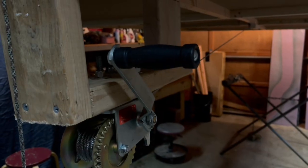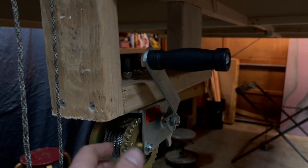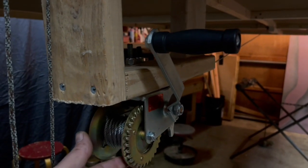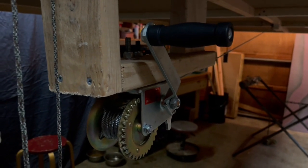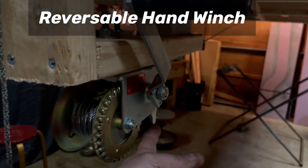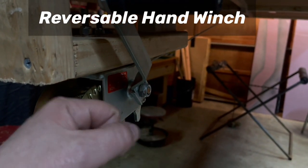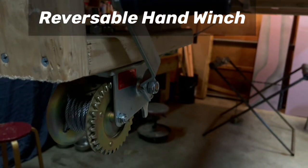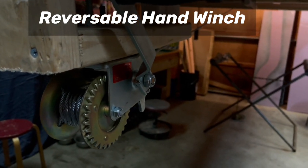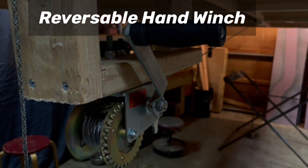All right, so now for the pulley system itself. The whole entire backbone of this system is this hand winch right here. And it's reversible. You can flip this little switch, and not only will it go forward, but it will actually ratchet in reverse as well. So you have a little bit more control of it when you are lowering the layout down.